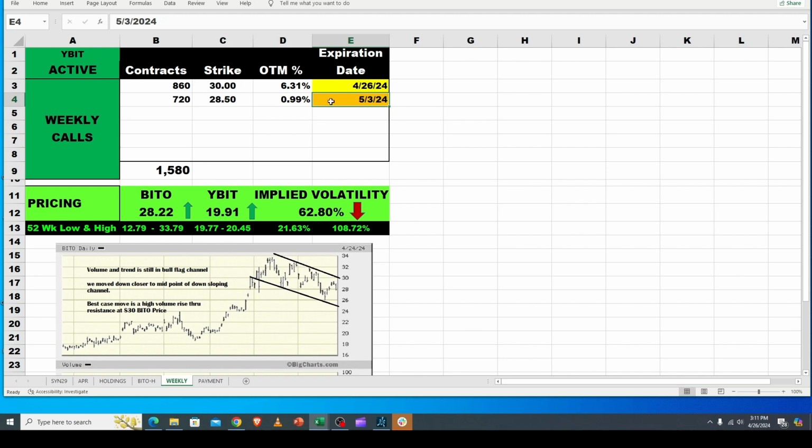So that says to me that the Yieldmax fund managers don't think BTC is going to move much. Well, it probably won't move a lot on Friday, but coming up on 5/3, I would suspect that they may be underwater on this one. They're going to close out this one, and then they're going to rewrite this one. So hopefully they go out to 29 or 30 and rewrite it.